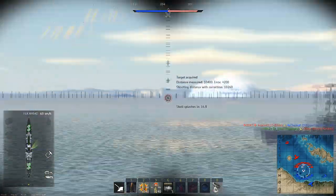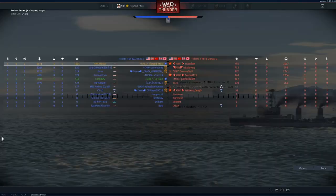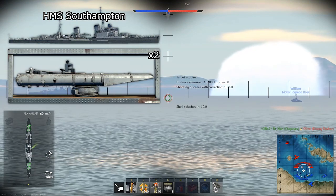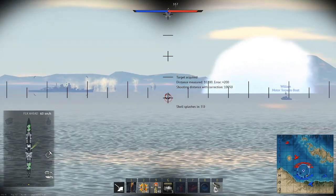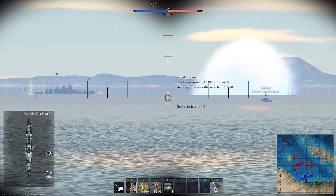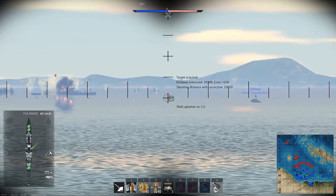Lastly, for weaponry comes secondary weapons. The HMS Southampton gets 6 torpedoes split into 2 dual launchers, while the HMS Belfast doesn't have any secondary weapons. I'd recommend just leaving the torpedoes off, as having 6 mediocre torpedoes isn't really worth the risk of instantly losing the ship if they're hit.